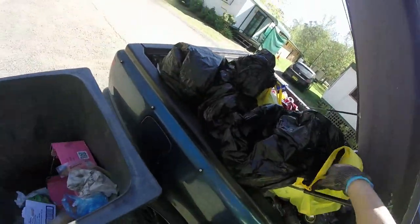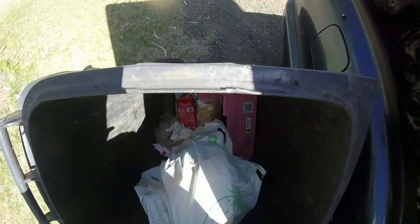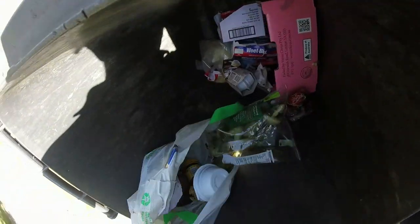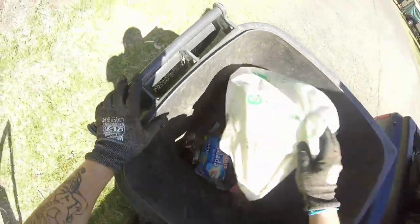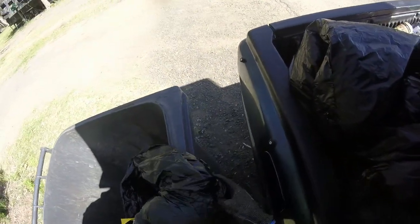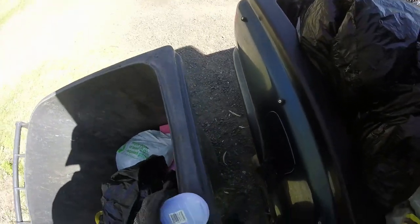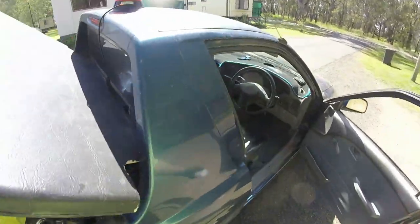Yeah, there's a bottle in that. Put it there. Get it up and going and sell it. No point having two. Can't drive the two. Soap holder. We'll take the soap holder.